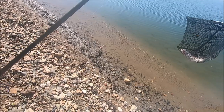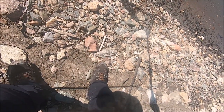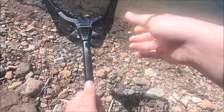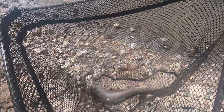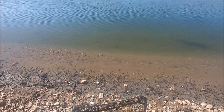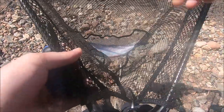This guy has a little bit more weight to him, I can already tell. It's number five on the day that we've gotten in. Let's go. Yeah, it's a fatty rainbow. Here we go. There he is, boys. Let's get this guy unhooked so we can get him out of here so he can fatten up some more.